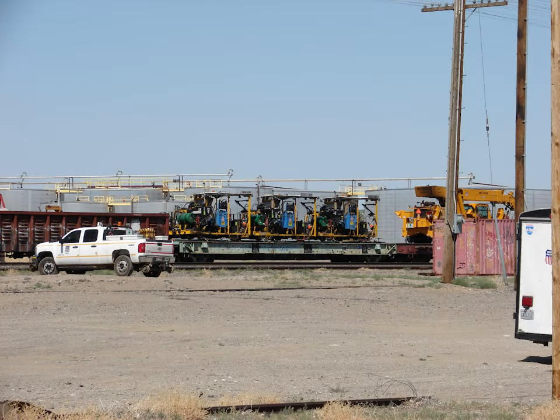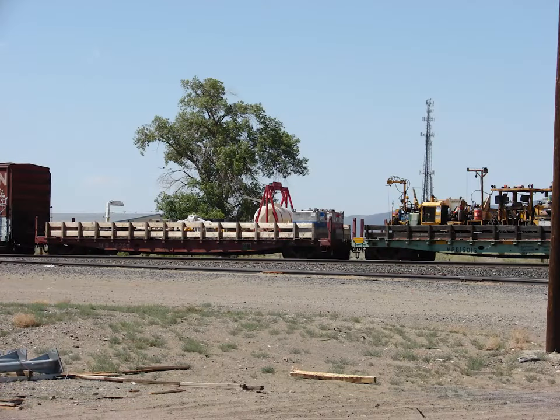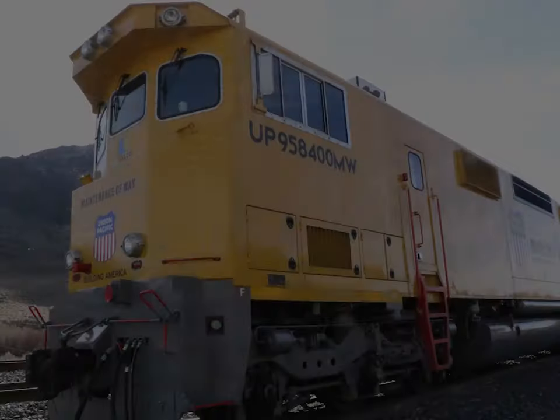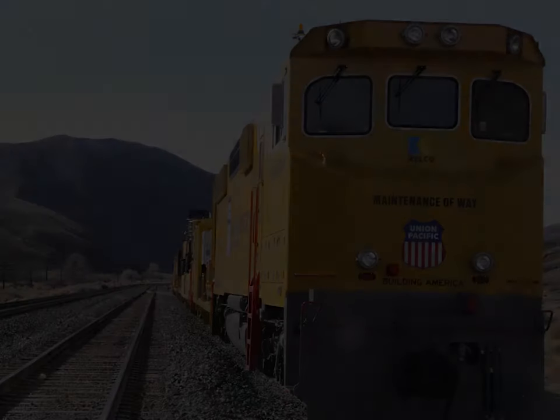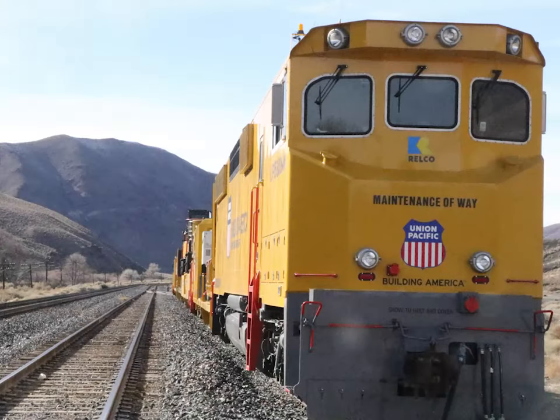Now, while using a regular locomotive would be a simple matter, there is a catch. If this was a locomotive, it could only be operated by a locomotive engineer, and there would have to be a conductor as well. However, as this is technically a self-propelled maintenance of way vehicle, it can be operated by the maintenance of way people, who are in a different craft and union, as long as it works within certain limited rules. This is a big deal in railroading.